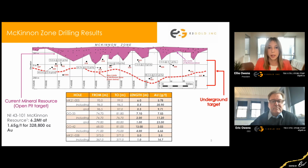You can see this red dashed line is the new lower limit of our understanding, or the footprint, of the McKinnon Zone. It is open below that lower line. So in most of these drill holes here, we did hit gold, and we were able to extend that footprint. In some cases, down 50 meters below the zone, and in other cases, you can see even over 500 meters.